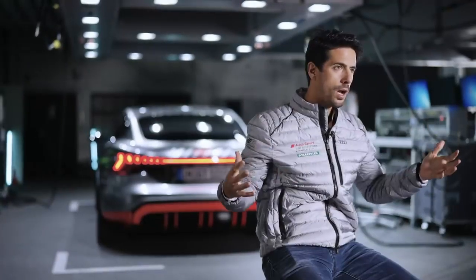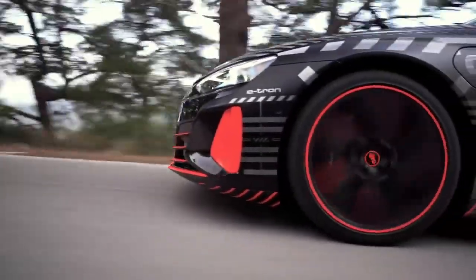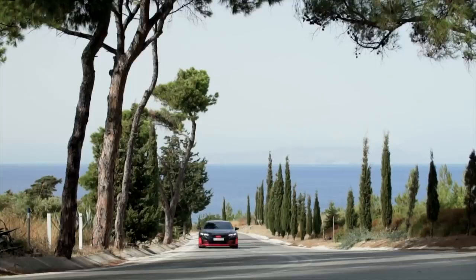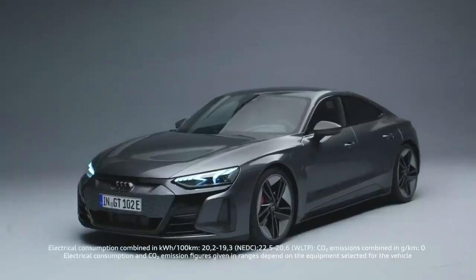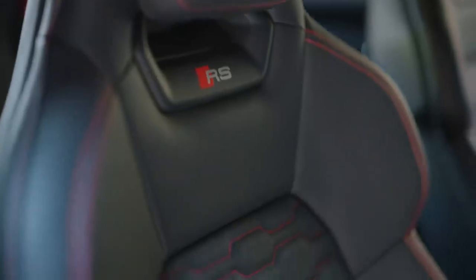And even if the car has very comfortable space for 5 people, it's still the most agile and the fastest car I have ever driven in the Audi history. So it's really the best all-around vehicle that Audi has ever produced. The driver experiences this extraordinary driving sensation in a customized interior.